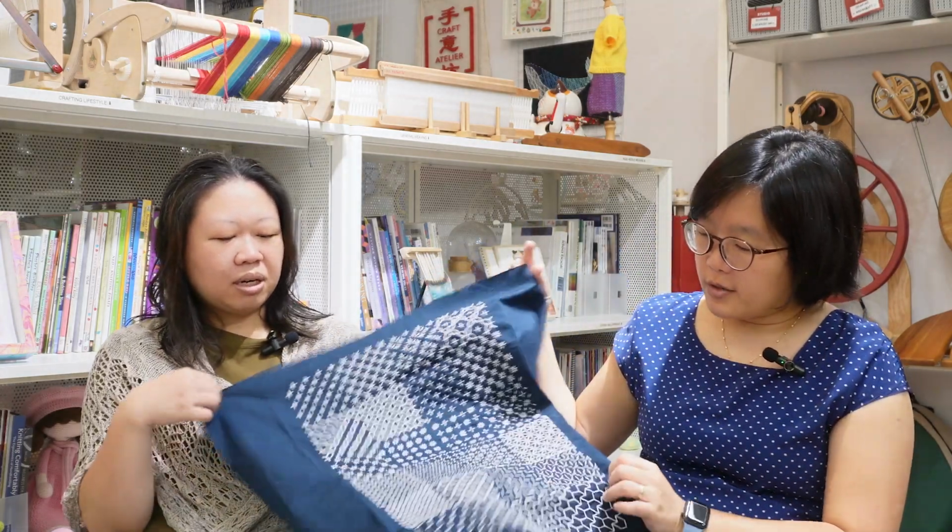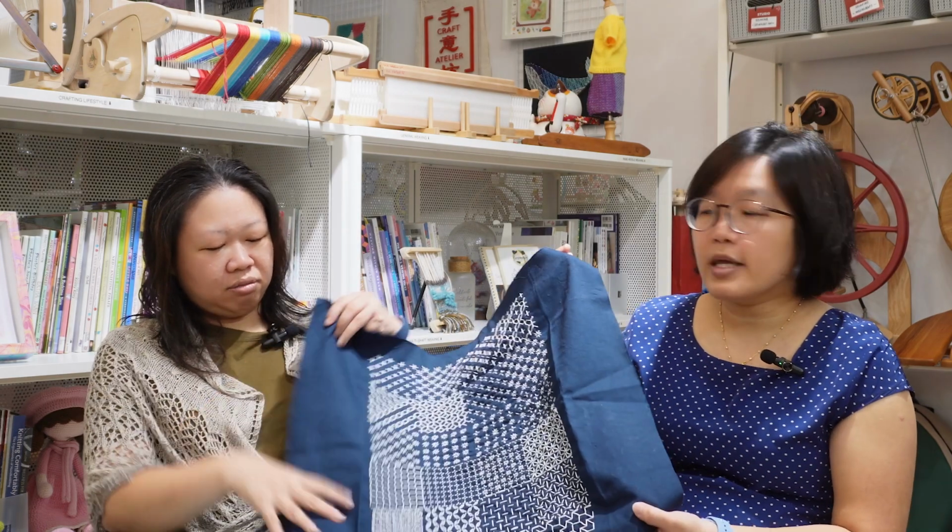So this is actually our Sashiko project. Something like this can be converted to a cushion cover. Yes, correct.